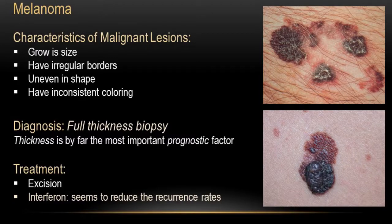But with malignant melanoma, there are going to be some changes that will tell you, hey, it seems that your benign lesion is no longer benign. It's transforming into malignancy. How did you know? It grew in size, too much growth. Malignant tumors will have irregular borders and will be uneven in shape, non-symmetrical. If you draw a line in the center, the two halves of the lesion will not look identical. And there will be inconsistent coloring: either the color is too dark or too light. The color changed.